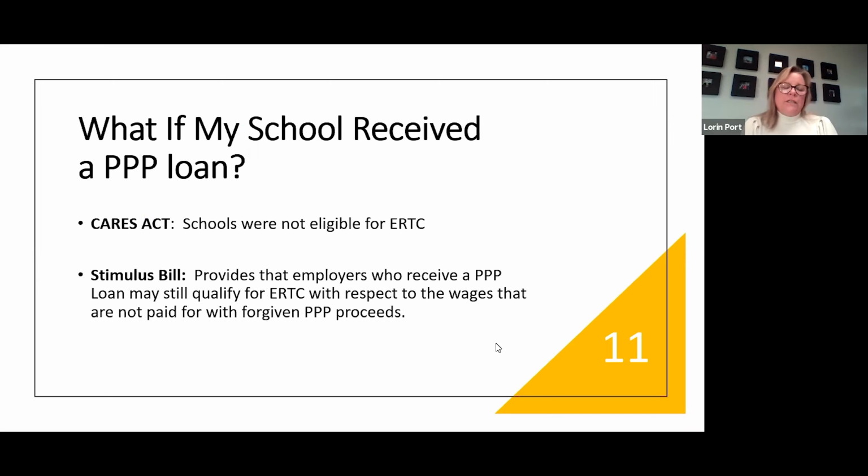So under the original CARES Act, if you received a PPP loan, you were not eligible to claim the employee retention tax credits. It was either one or the other. Now, with this new legislation, with the stimulus bill, if you received a PPP loan, and even if you are applying for a second PPP loan, you still can qualify for the employee retention tax credits. What we do is we perform a calculation of what wages were used for the PPP and what wages remain. And if there are still qualifying wages, you can still apply for the credit. I'll give you just a quick example. Most organizations received PPP funding in April or May of 2020.